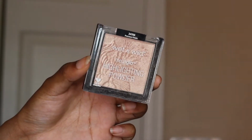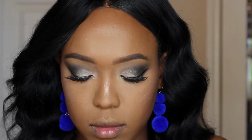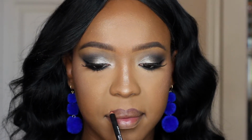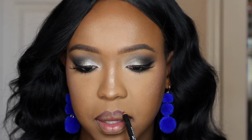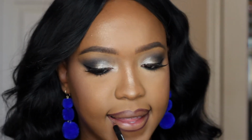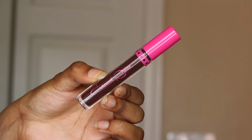And next I'm going in with the Wet n Wild Mega Glow Highlighter in Precious Petals. Still love this highlighter. Next, I'm going in with the NYX Suede Matte Lip Liner in Club Hopper. And then I'm going in with the Colored Rain liquid lipstick in Tootsie.